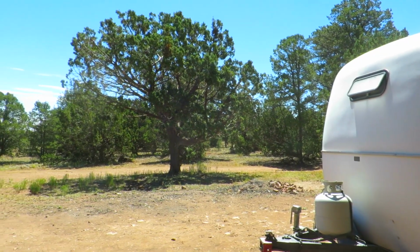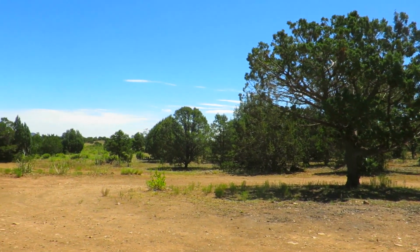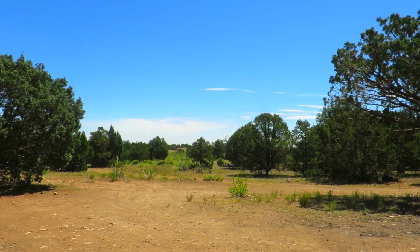It is so nice out here this morning. Absolutely beautiful. I'm here in Walnut Canyon, just outside of Flagstaff. And I'm really just like 1 mile from the Walnut Canyon National Monument, which is right up the road here. We're gonna go there in about another hour or so.